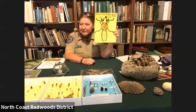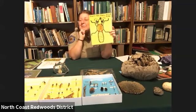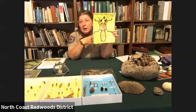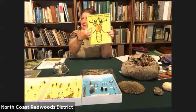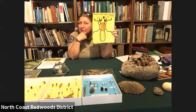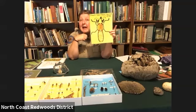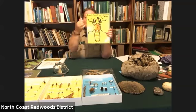The thorax is where they have their locomotion. That's kind of a funny word to say, huh? Why don't you guys try it at home? Locomotion. Now, locomotion means movement. We use our legs for locomotion. They have legs also. But unlike humans who have 2 legs and 2 arms, insects have 6 legs. 1, 2, 3, 4, 5, 6.